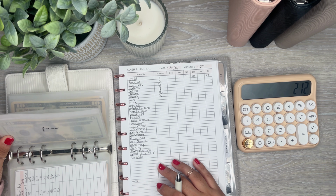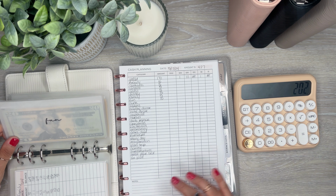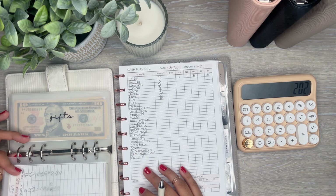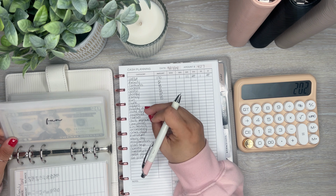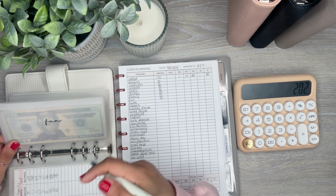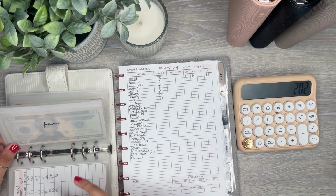Fun. Okay, I am taking fun with me tomorrow too because I'm meeting up with a couple of friends. I'm gonna put 10. And we're gonna go out to eat in downtown Disney. Whenever I go to a sit down restaurant, I like to use fun for that because it's a little bit more expensive, and that's my type of fun, going out to eat food and trying new things.